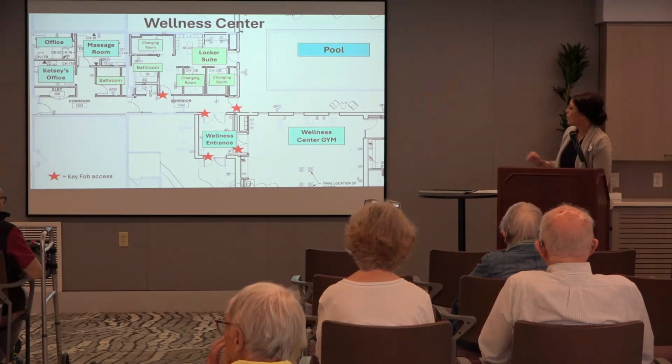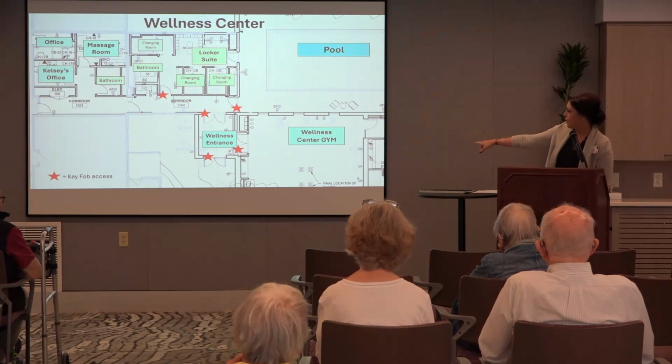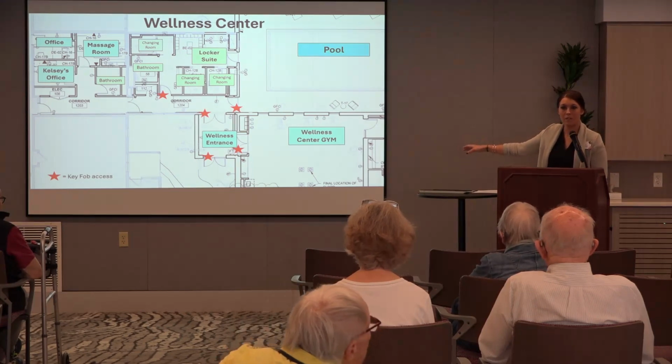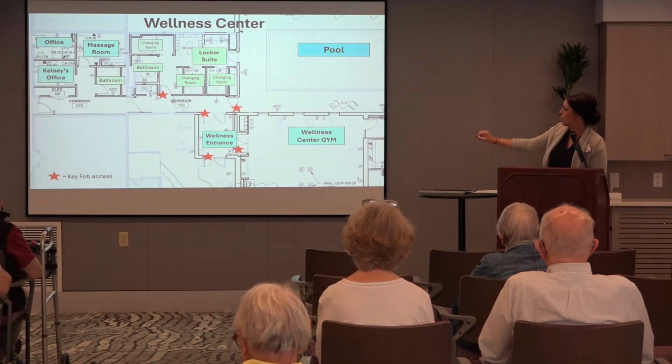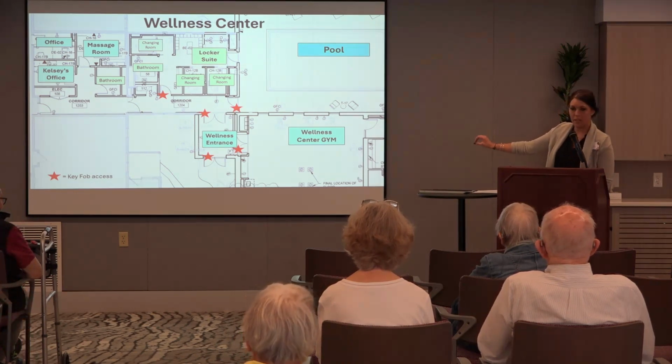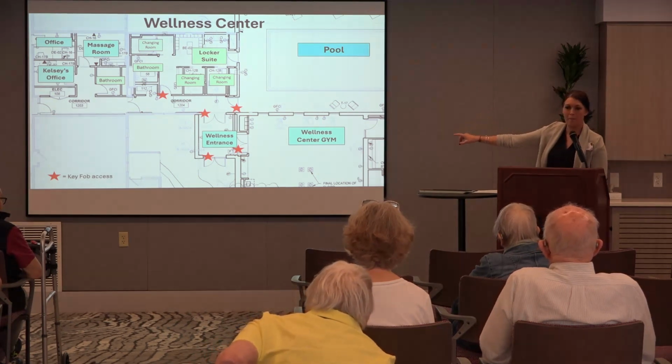And then from the main entrance, you can enter into the wellness center, which consists of the fitness room, the classroom space, and then our gym space. So in order to enter the wellness center itself, the gym and the fitness studio, you have to go through that main entrance.